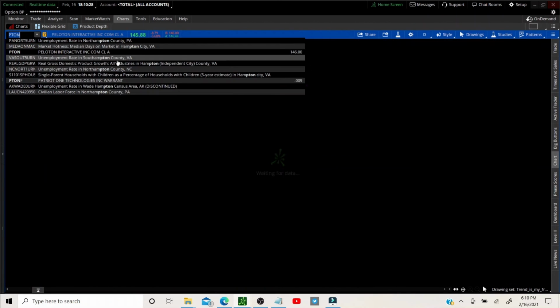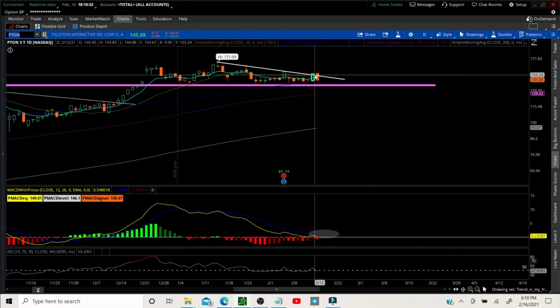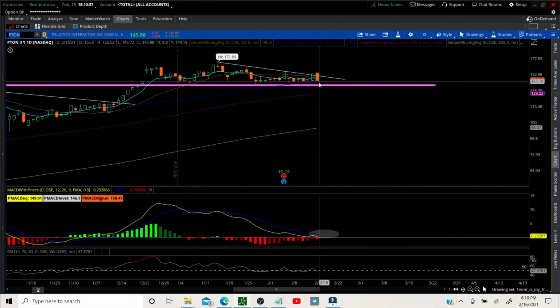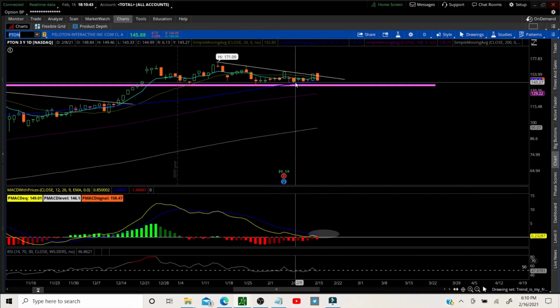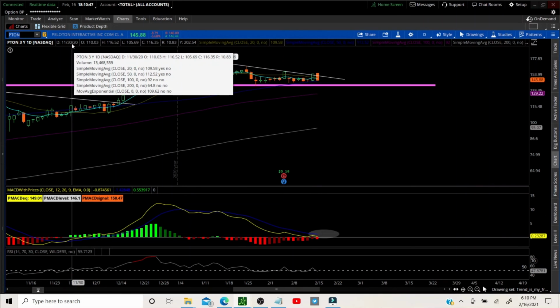PTON did not work. PTON's going sideways. Almost, it looked like it was breaking out from this downtrend, but rejected off of it, moving sideways, and almost like it's a descending triangle. So watch out for that one if we break underneath this fuchsia support here.